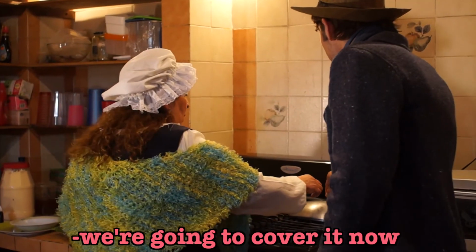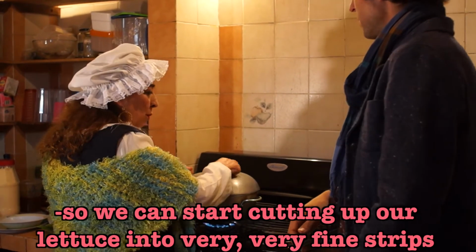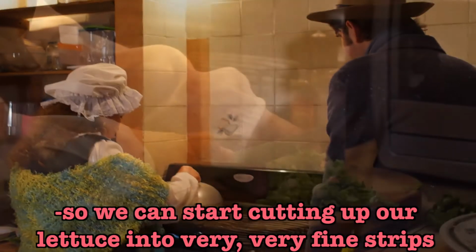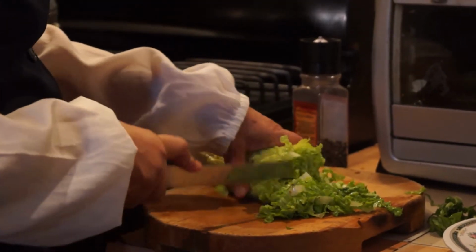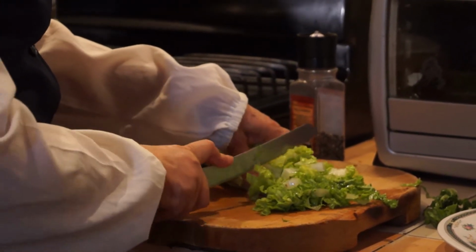Now we are going to cover it, and now we are going to prepare the lettuce, which must be sliced very, very fine. Grandma Ana María slices the lettuce into fine strips that will be mixed in with avocado, lime, and salt.